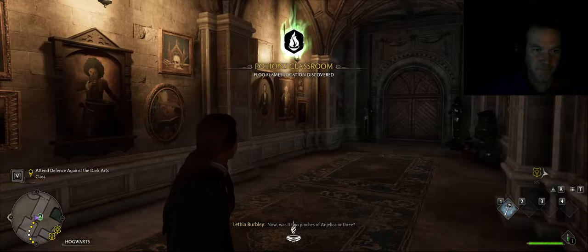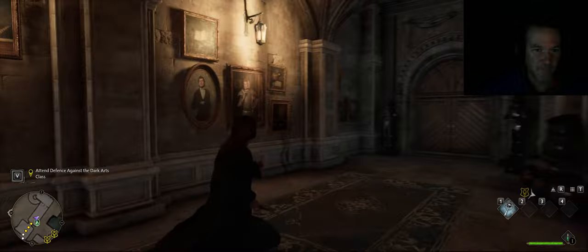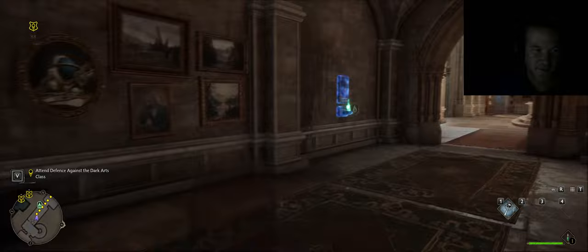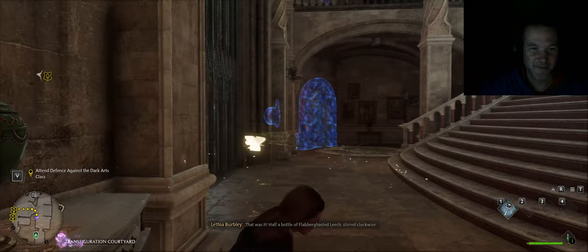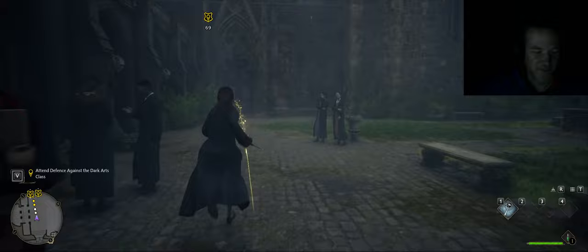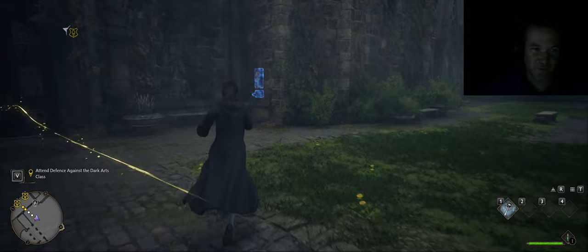Nice to see you, my young friend. Might as well explore. Hey, you start exploring now, you'll never make it to Hogsmeade. Well, that's true. Let me tell you, there's so much exploring that can happen. The side quest, you'll get so distracted. Well, as far as those quick travel things, I need to find all those.